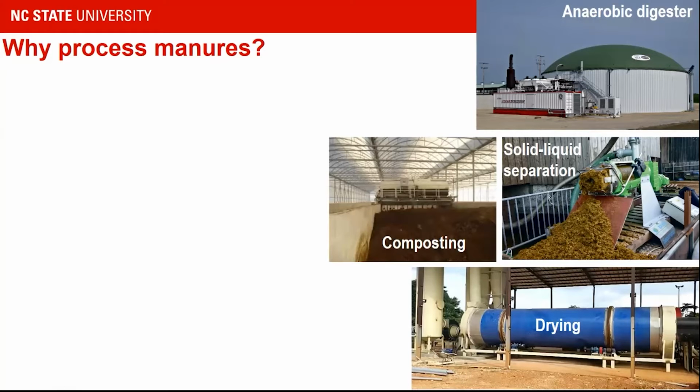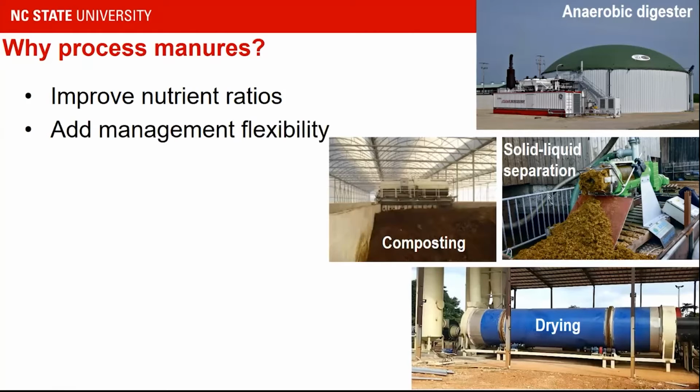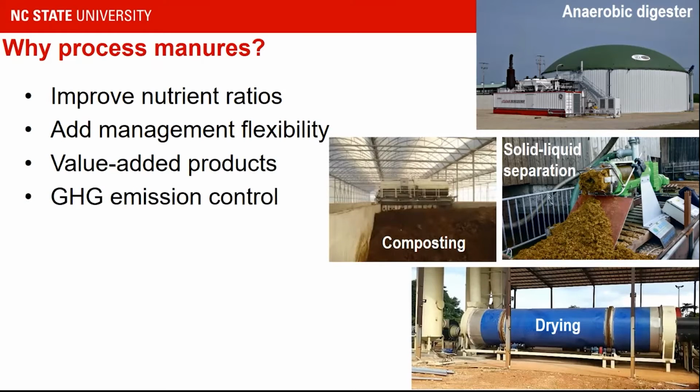We see more of the first two, digesters and separators, more so than composters and dryers on dairy operations, mainly because we're targeting improving the nutrient ratios. We get more management flexibility. Solids can be stacked, stored, potentially distributed and trucked longer distance. We're talking about biogas and greenhouse gas reduction, which has a monetary value and an environmental value. So that's one of those win-win.